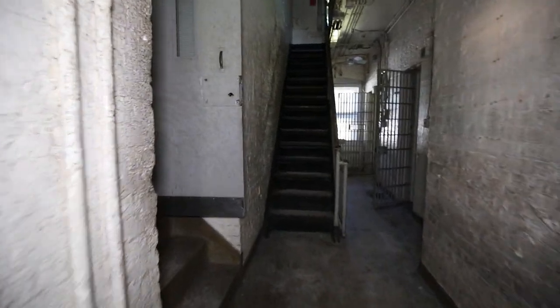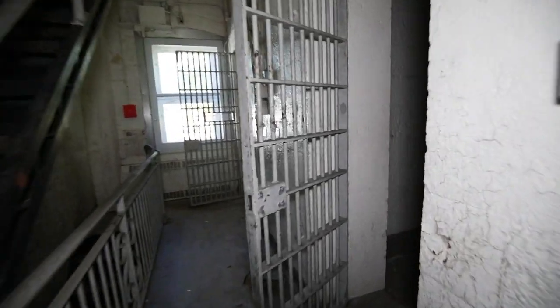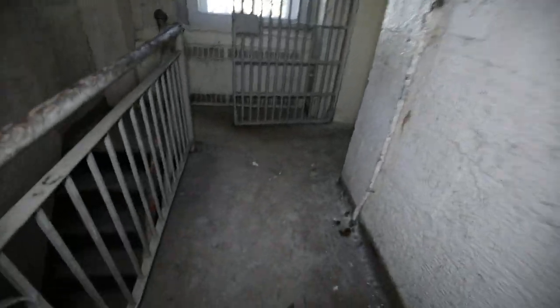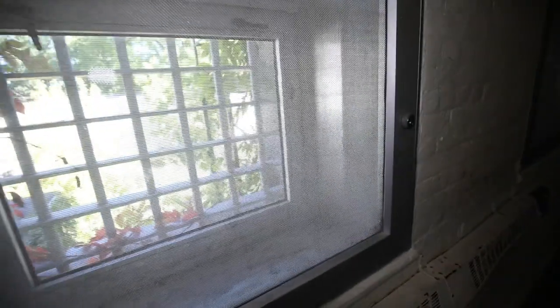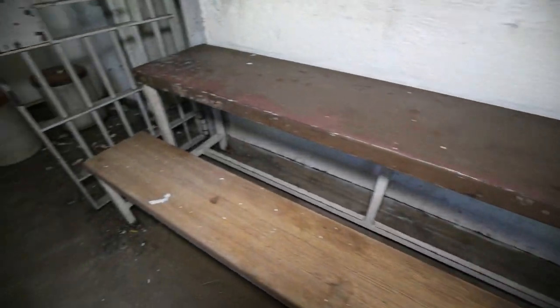Buttons to control the doors. So I guess this is another cell here. Weird. Maybe they turned it into storage or something after. These mesh window things. Wow. This is kind of cool, this communal bench seat thing.